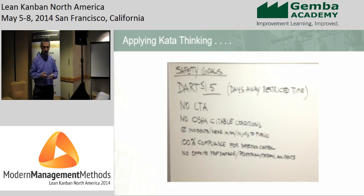So the first thing we did in terms of trying to apply Kata thinking is we tried to set our outcome vision. What are the things we're trying to achieve on this job? And what we did was we pulled together the leadership team on the project, and they established these benchmarks as what they were aiming for in terms of their outcome metrics for the project.